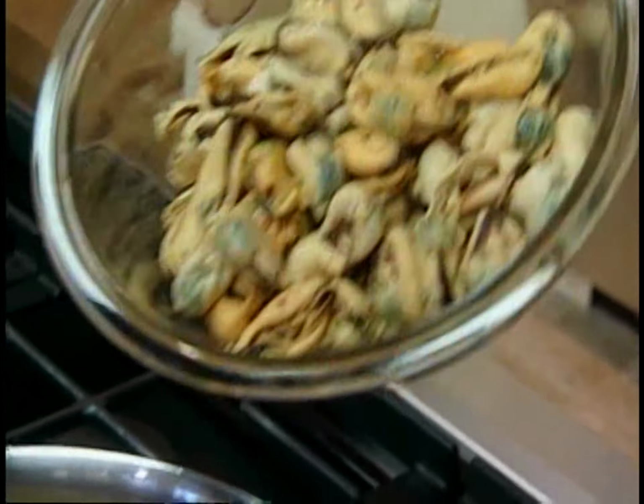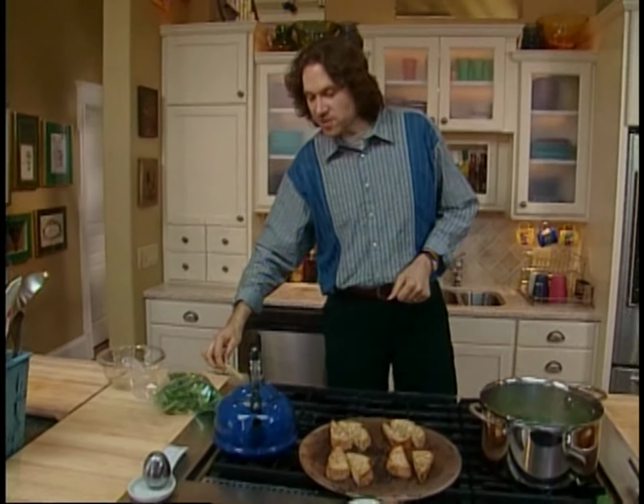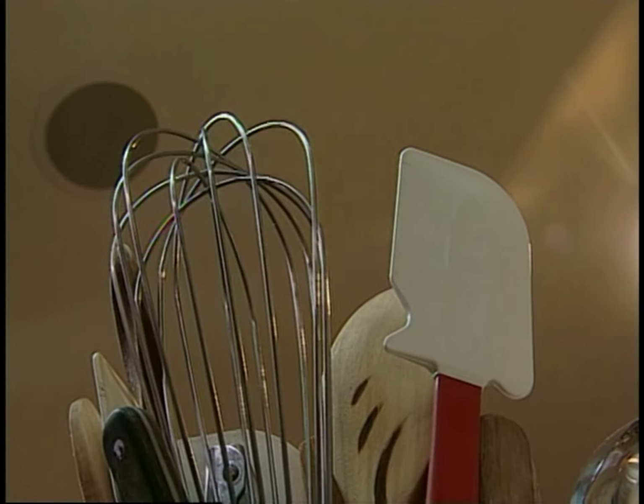This is the perfect time to add the mussel meat back to the broth. Because really, all I want to do is just warm that meat through. I don't want to overcook it. This is also a good time to add some green flavor, some baby spinach. There we go. The spinach will wilt down in a heartbeat and add lots of flavor to this dish. As soon as the spinach wilts down, hey, it's good to go.